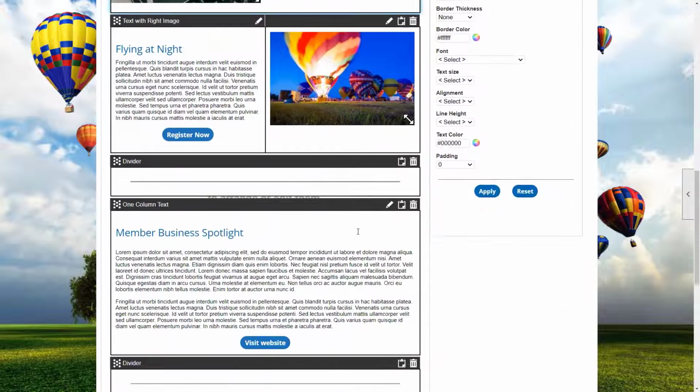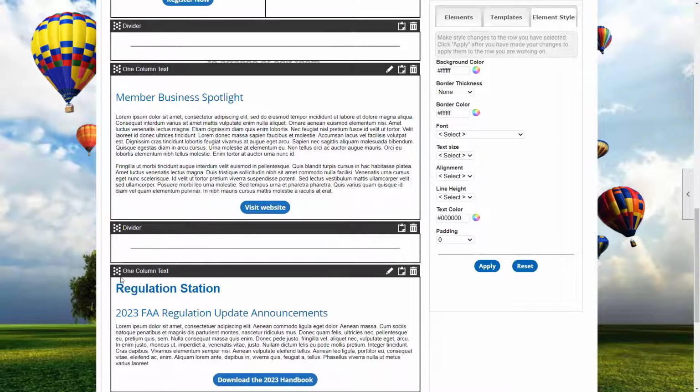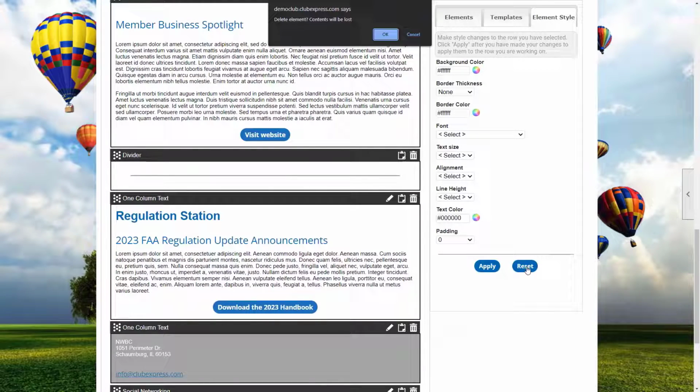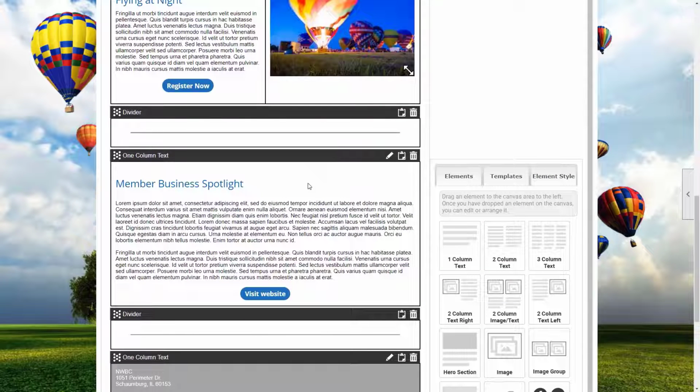Now, a couple of things to keep in mind when you're using templates, each of these sections can be removed individually. So if for some reason one particular month you don't have your regulation station update, you can delete that section. It won't affect the template. It will only affect this single email.